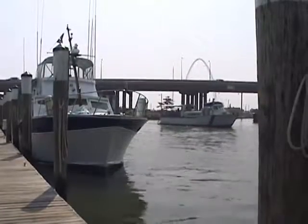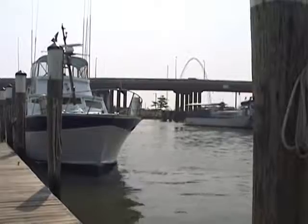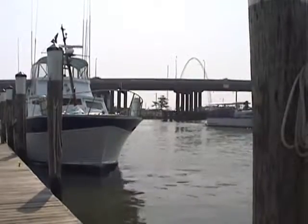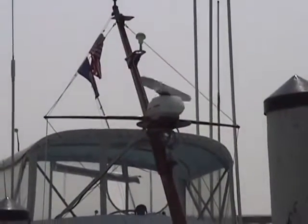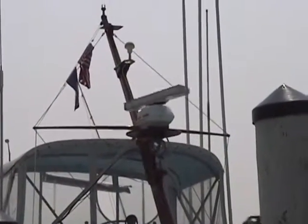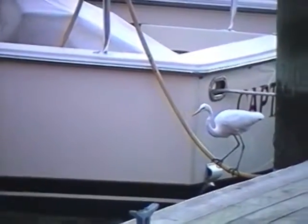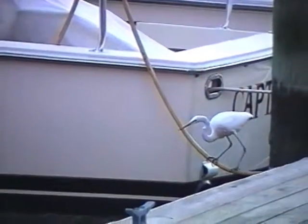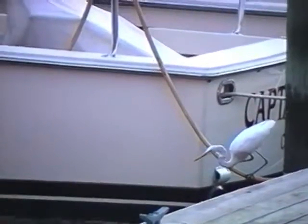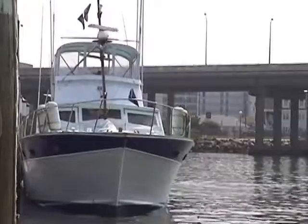Now, in addition to teaching courses leading to a 6-passenger charter boat license or a 100-ton master's license, for those otherwise eligible, George also offers radar certification, which is required of all commercial vessels. Now, just getting ready for the trip is a relaxing experience. The Tudor is a Tiffany-built sport fishing boat.